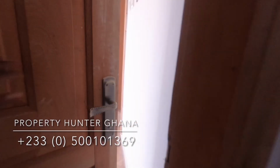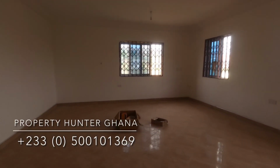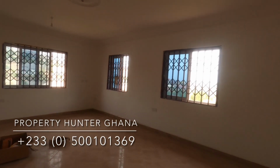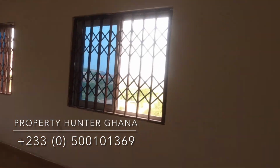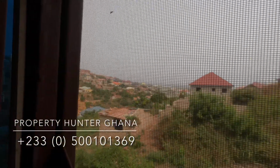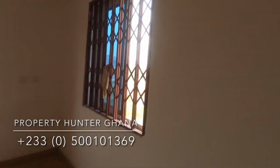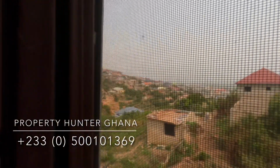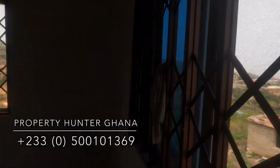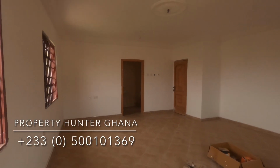So this is the master bedroom. Huge master bedroom we have here. Look at this. Huge master bedroom. Very large, with lots of windows for natural light. And if you see the view from the master bedroom, look at that. Fantastic view from the master bedroom. Really nice hillside view. And if you look from this side, look at that view. Very nice hillside view of Accra. And in the evening, the weather becomes very nice and cool.